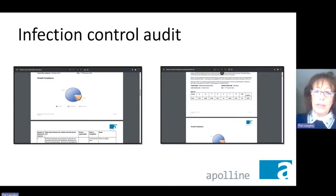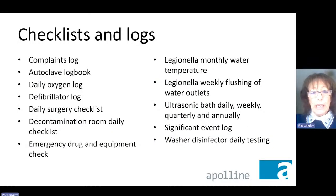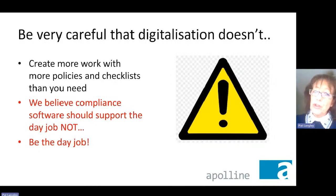Infection control, you need to do that every 6 months, and you need to have scores on that as well. Digital checklists and logs can be really, really helpful. Obviously, if the digital checklist is mobile enabled, it makes the job of the person doing the checklists much easier. Do, though, be very careful that digitalization and automation doesn't create more work, with more policies and checklists than you need.